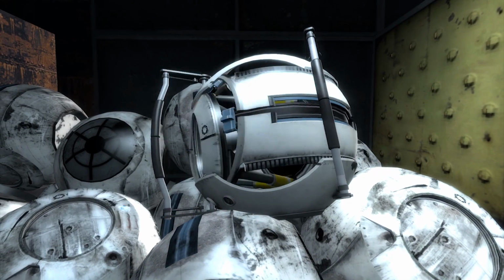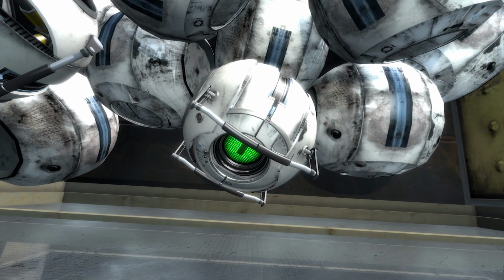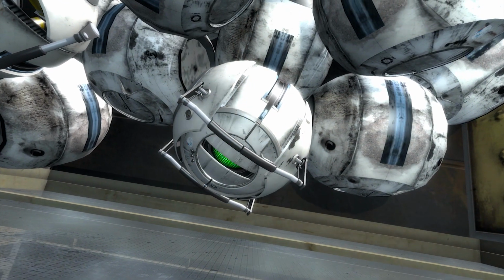The space core is obsessed with space. The adventure core, also going by the name of Rick, was shown to be extremely macho, even flirting with the test subjects.